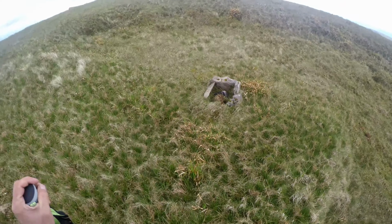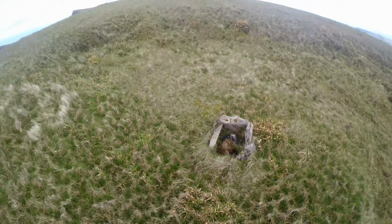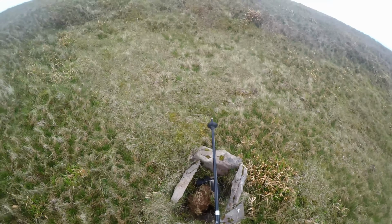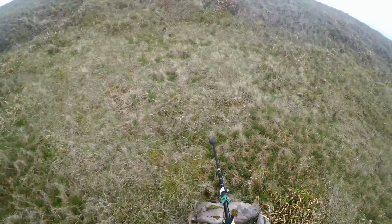Camping here is not only a really cool spot, but it has a little fireplace, so you can put your tent up here out of the wind.